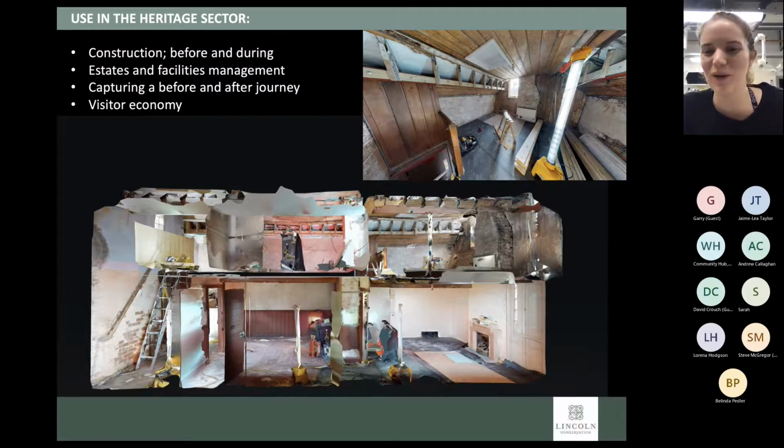This is another really good way to record how it was, and to use that beyond its initial scanning use as well. So it's really recycling scans and getting the full use out of this immersive environment that you can.